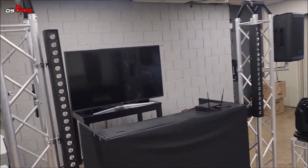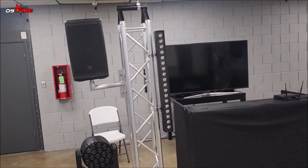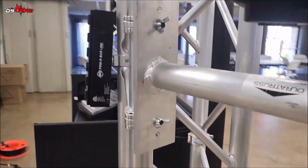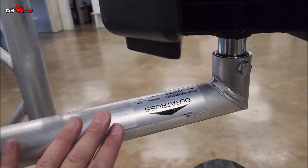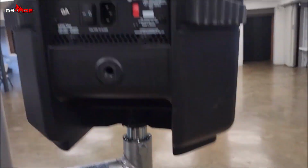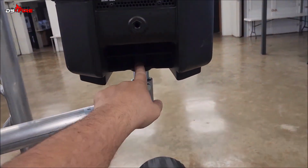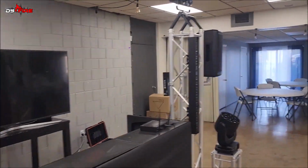Although tonight when I leave, because this event is not until tomorrow, I will be taking the speakers off the poles, which is something we use in our big truss. So I put these on the little deals, and I kind of slid them forward. These are from Duratruss. They're the speaker monitor poles. I wish the speaker would sit down lower in there, and I don't know if you can tell, but the speaker's leaning just a little bit. I don't know if something's bent in there or what, but that speaker sits a lot better than the other ones.